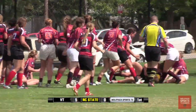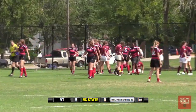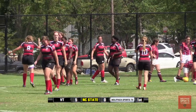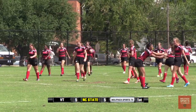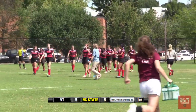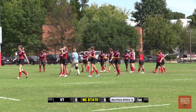Driving forward, they get some penetration. And it looks like we got a Wolfpack score. And there we go, Wolfpack on the board for the first time today. That will tie the score up, 5-5. If I'm not mistaken, that's going to be a Carol Trammell score, adding to her great play today. She's played very well thus far.